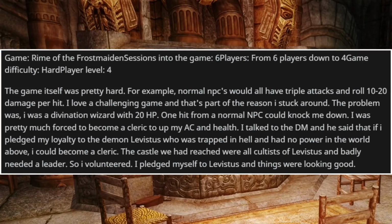The problem was I was a divination wizard with 20 hit points. One hit from a normal NPC would knock me out. I was pretty much forced to become a cleric to up my AC and health. I talked to the DM, and he said that if I pledged my loyalty to the demon Levistus, who was trapped in hell and had no power in the world above, I could become a cleric. Alright, the castle we had reached were all cultists of Levistus, and badly needed a leader, so I volunteered. I pledged myself to Levistus, and things were looking good.